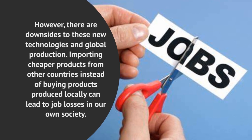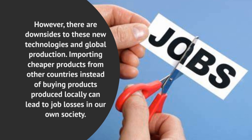There are downsides to these new technologies and global production. Importing cheaper products from other countries instead of buying products produced locally can lead to job losses in our own society.